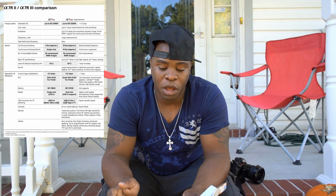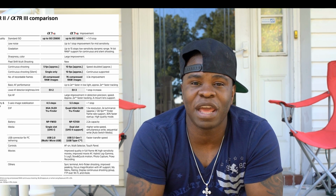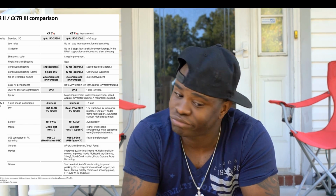So, a few more improvements on the A7R III that I picked out. You other people can go through all the specs that you want to. The eye autofocus has faster tracking and faster speeds. I really like getting your subject in focus and grabbing that focus a little bit faster, tracking them back and forth a little faster. The EVF, the electronic viewfinder for you non-Sony people, has about a 1.5 increase in resolution.